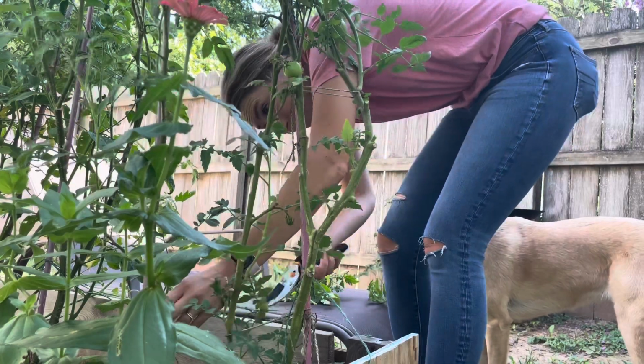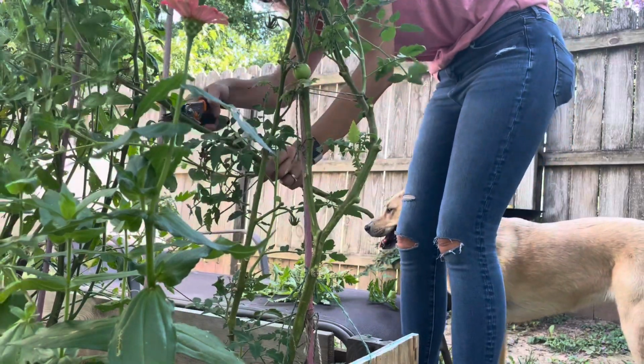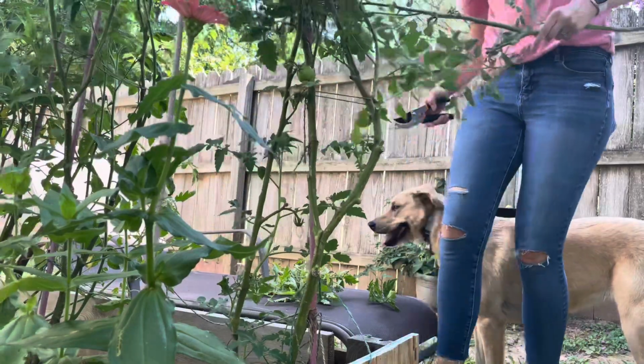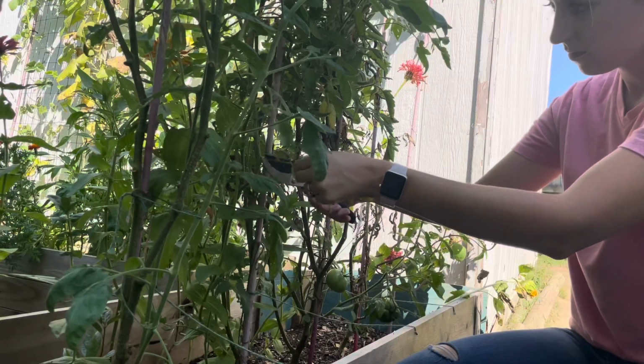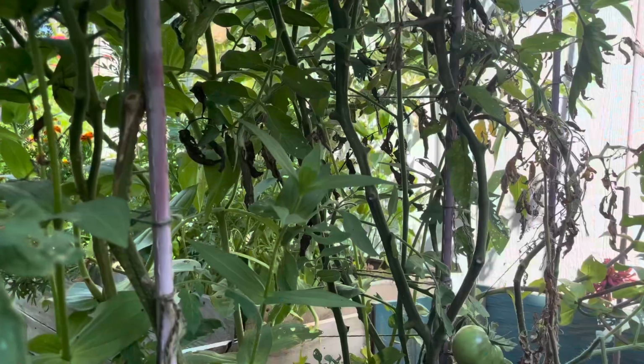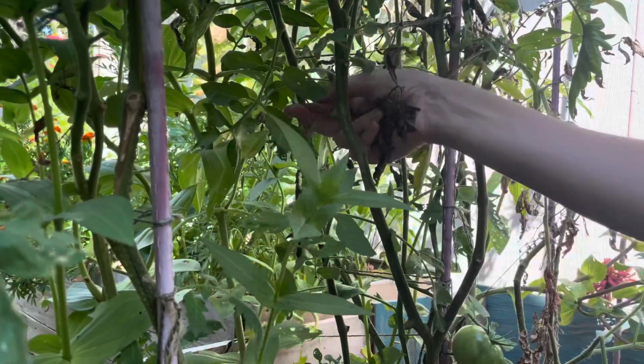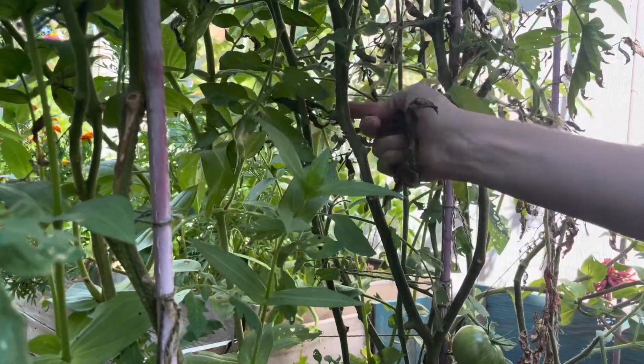So I'm going to go through and make a hard decision of pulling out the tomatoes that don't have large fruit set, because I don't think I'll have enough time for them to ripen before they need to be pulled out. With the plants that I'm leaving in the ground, I'm just taking some time to clean up the leaves and make sure they look nice and tidy.